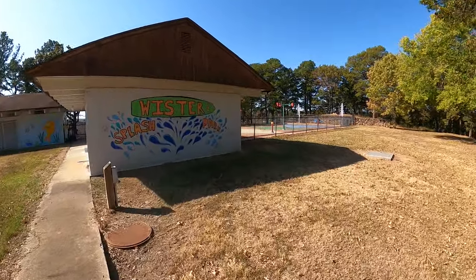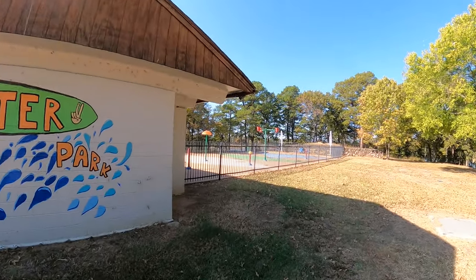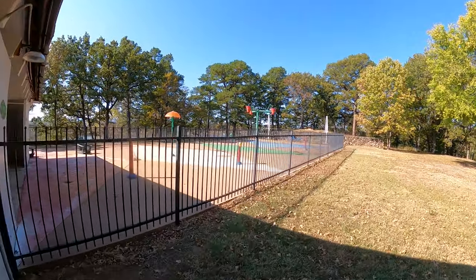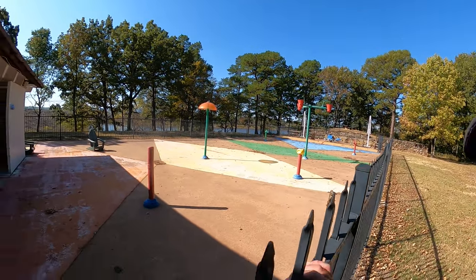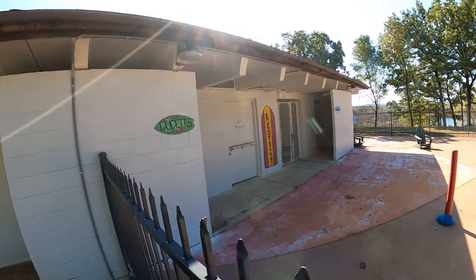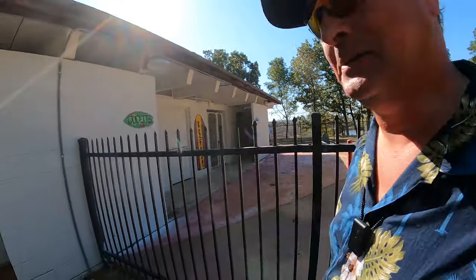So during the summer, if you're coming to visit Wister State Park, the kiddos will be glad to know that there is a splash park. So you don't have to go get in the lake. You just come over here and play in the spray. Dudettes and dudes, how about that? All right, let's go see some more stuff.